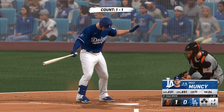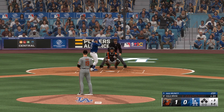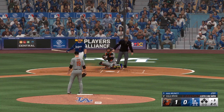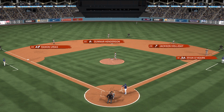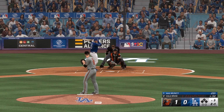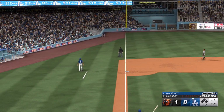As we go to the last of the 3rd, here comes Max Muncy. Looking to get the tying run on base. And another ball. And that one fouled off.